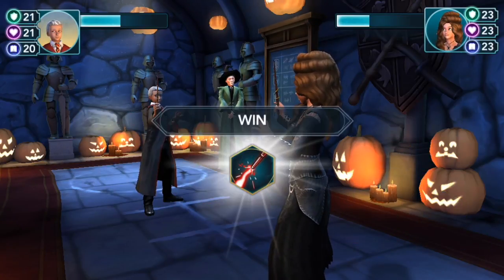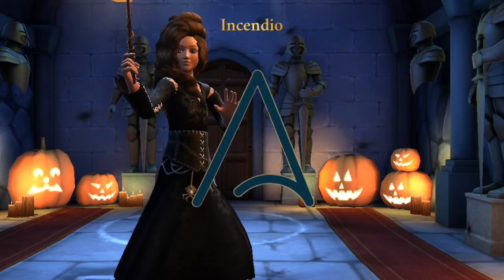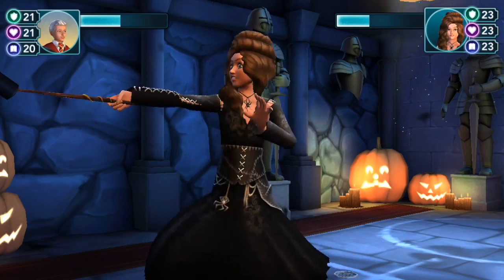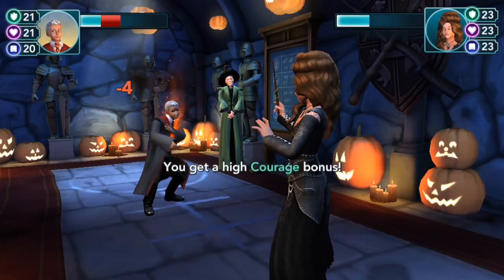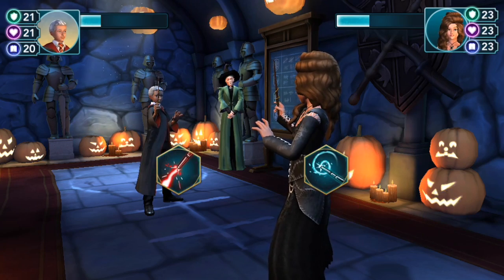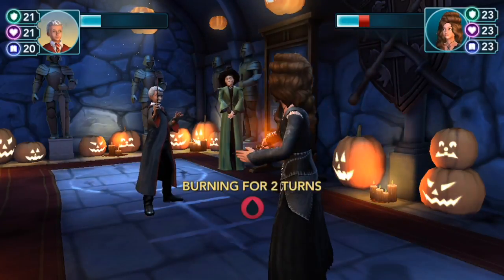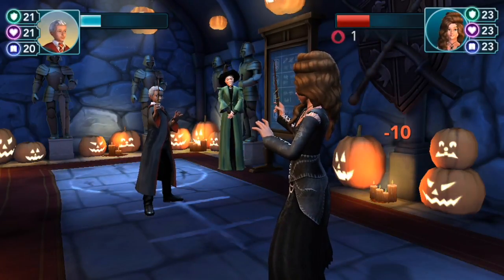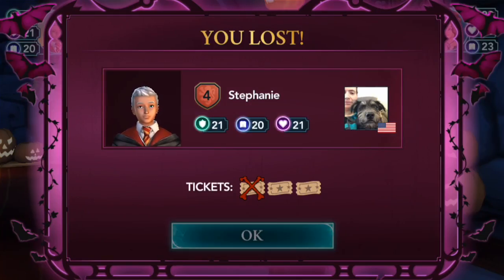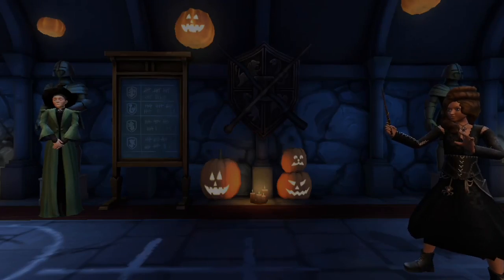Ugh. Okay, hopefully this will do it. I need to definitely use Incendio on him so he burns. It's the only way I think I can win this right now. Okay, so there we go, but no burn. What is going on? I lose. Oh my gosh, I'm gonna burn and die. Oh, I lost. Guys, that was horrible. Oh, that was a good duel though, but I lost my very first duel.